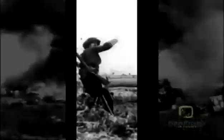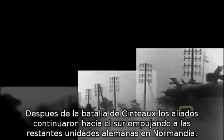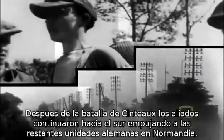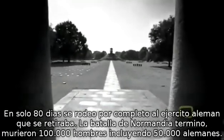Following the Battle of Sinto, the Allies pushed further south, continuing their advance against the remaining German units defending Normandy. In just 80 days, they completely encircled the retreating German army. The Battle of Normandy is all but over. In all, 100,000 men lose their lives, including 50,000 German soldiers.